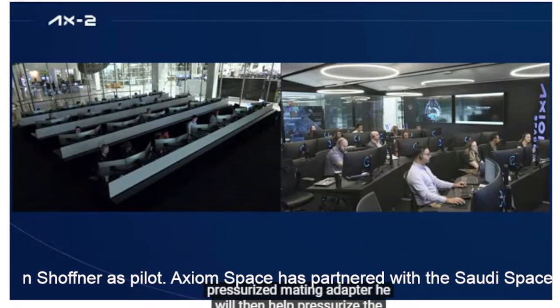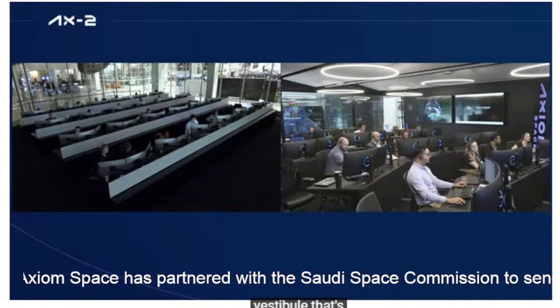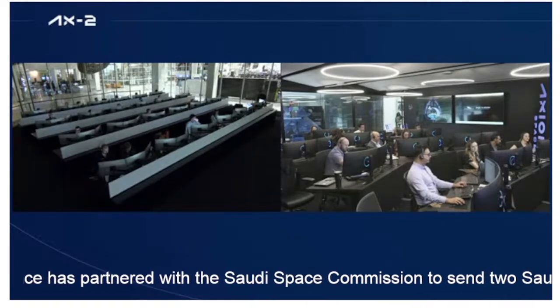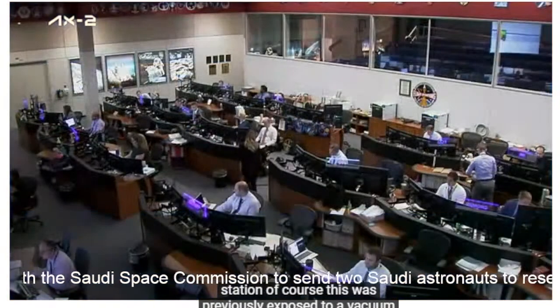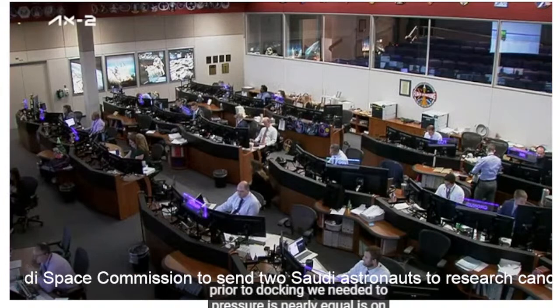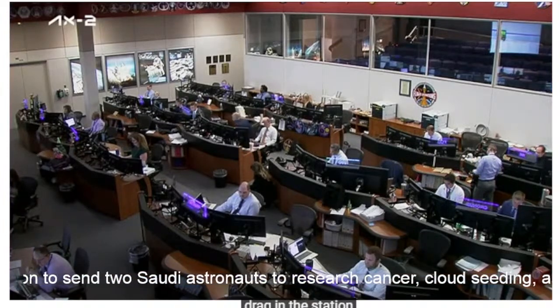He will then help pressurize the vestibule. That's, again, the small space between the hatches on Dragon and the space station. Of course, this was previously exposed to a vacuum prior to docking. We need to fill it with air, make sure its pressure is nearly equal with the atmospheric pressures on Dragon and the station. Com check on the cabin mic.